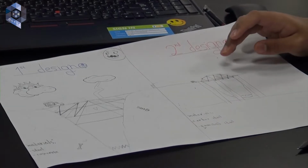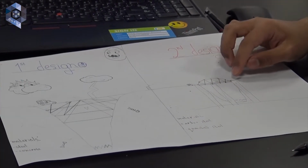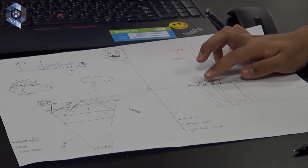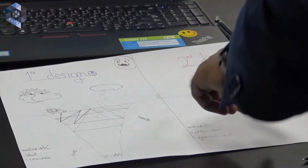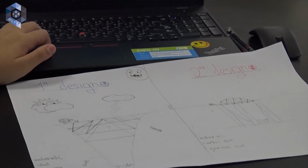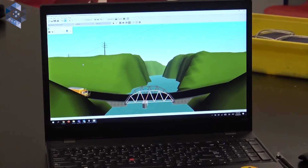And then after that, we changed the design. So the trusses, as you see here, weren't stable. But here is the design at the top of the bridge. And also there's one beam here under the bridge for the trusses. Okay, excellent. So you went from having one big truss to many little trusses. Well done. And so you've done that onto the simulation. So Abdullah, can you explain to me about the simulation?